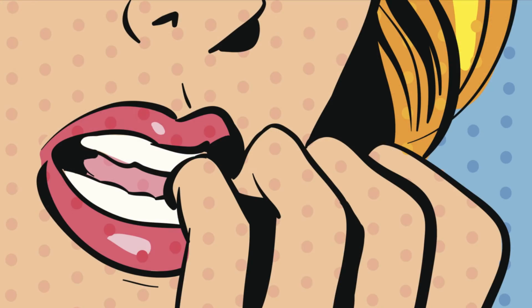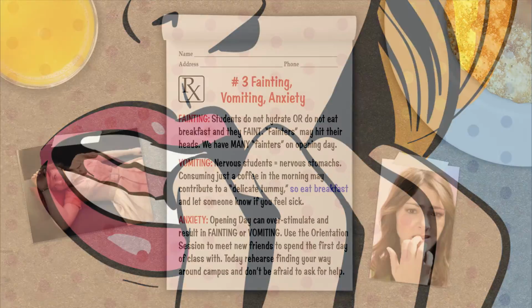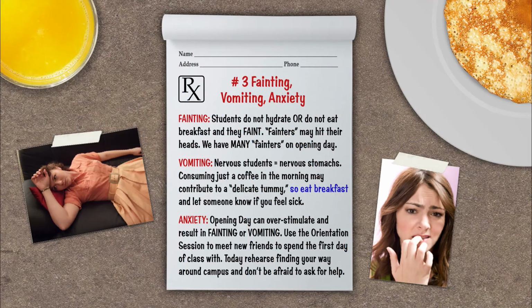Anxiety. Opening day can be overstimulating and results in fainting or vomiting. Use the orientation session today to meet new friends to spend the first day of class with. Today, rehearse finding your way around the campus and don't be afraid to ask for help on opening day.